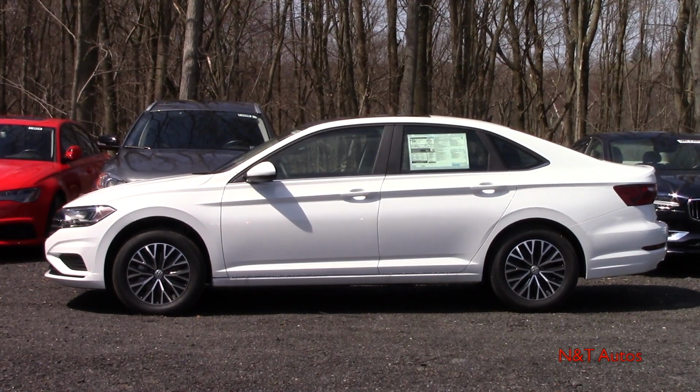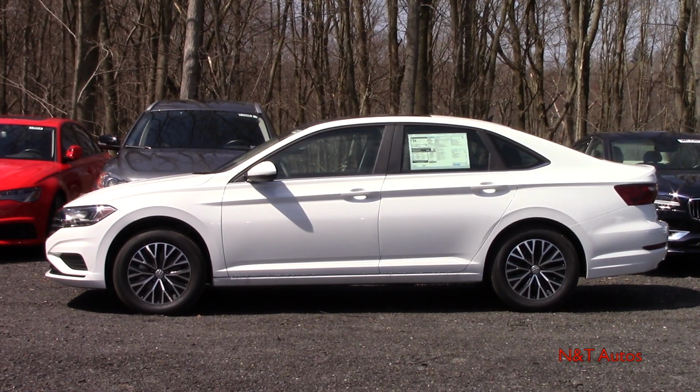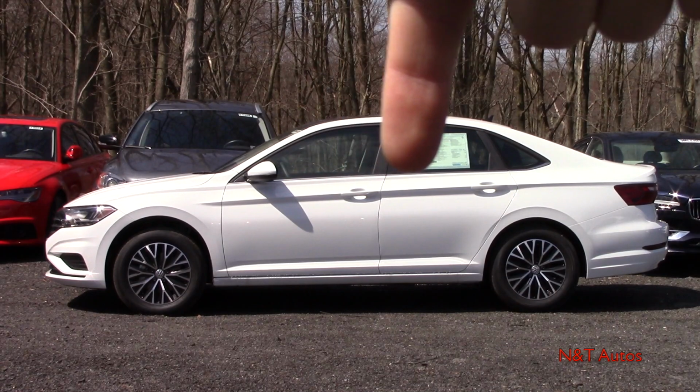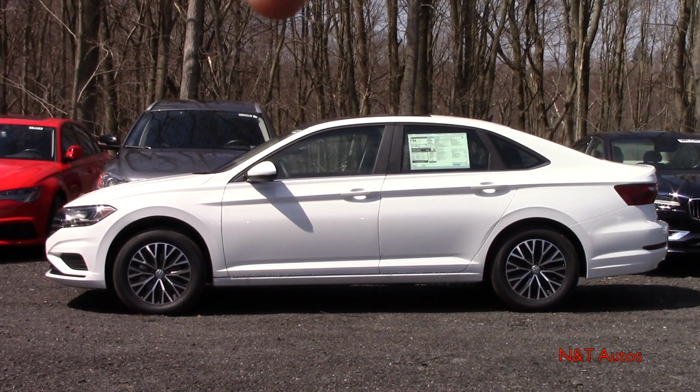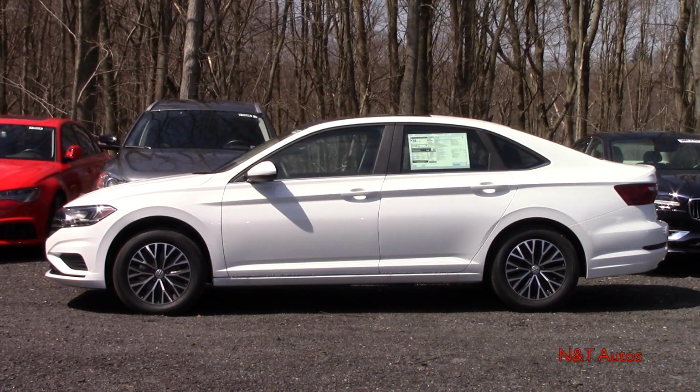Now, taking a walk to the side of the Jetta, you can see that it has remained pretty much the same as far as the design goes, since the car just got totally redesigned in 2019. However, there are a few subtle differences in the design as well as features we will highlight in the video, but you can definitely see these very strong shadow lines that go all the way from the fender to the quarter, and then also some down here as well. Makes it a very attractive and sharp looking car.